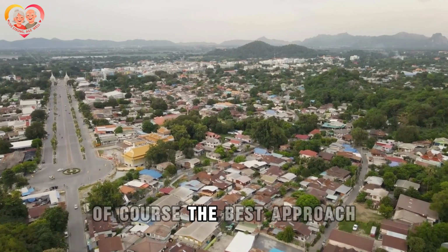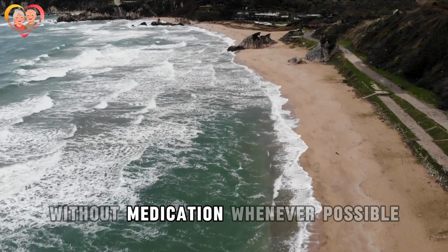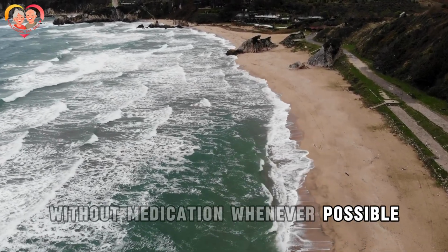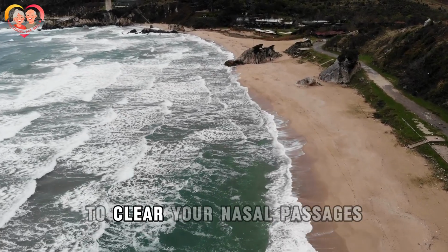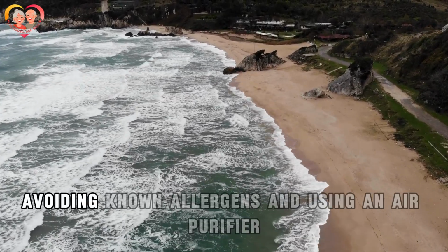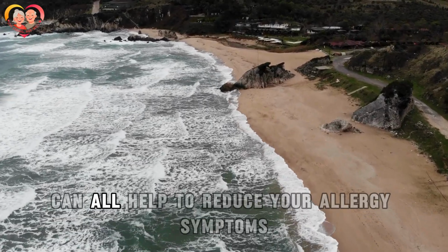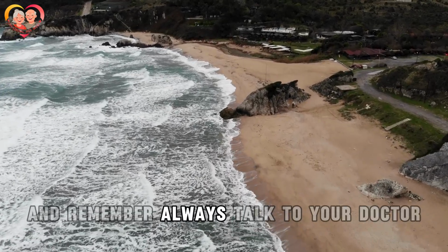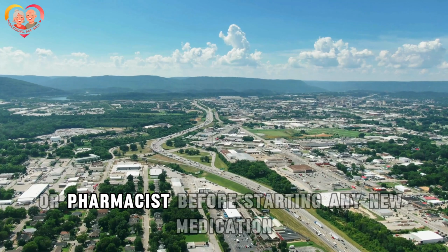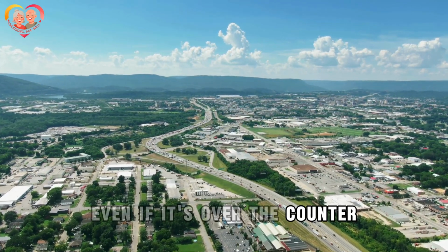Of course, the best approach is always to try to manage your allergies without medication whenever possible. Things like using a saline nasal spray to clear your nasal passages, avoiding known allergens, and using an air purifier can all help to reduce your allergy symptoms. And remember, always talk to your doctor or pharmacist before starting any new medication, even if it's over the counter.